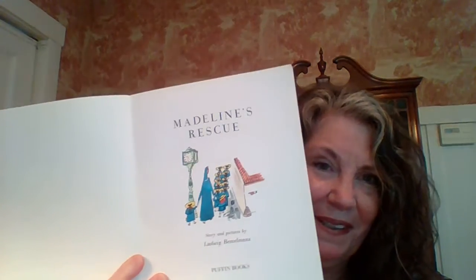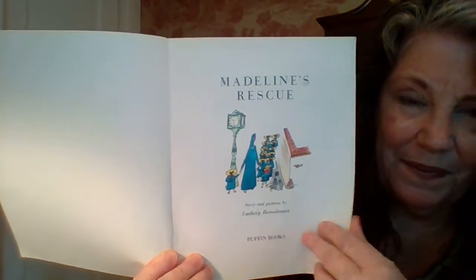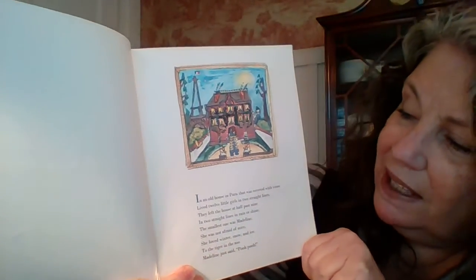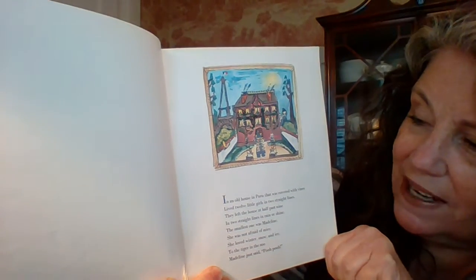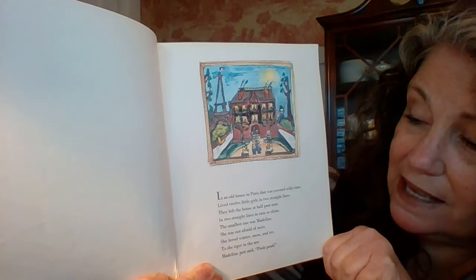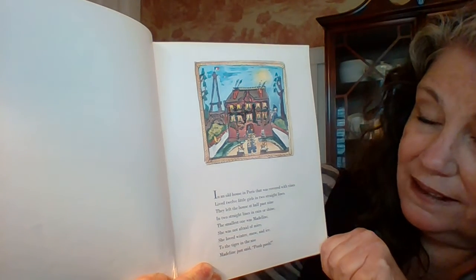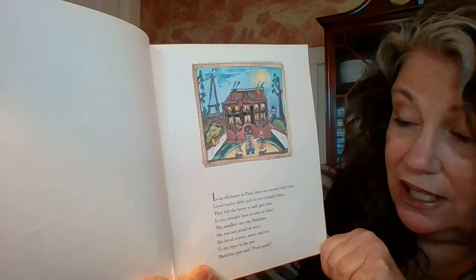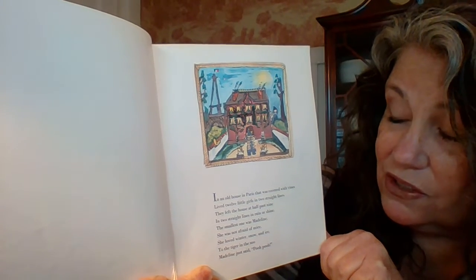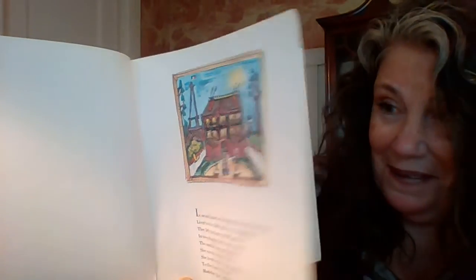There's the title page. In an old house in Paris that was covered with vines, lived 12 little girls in two straight lines. They left their house at 9:30 in two straight lines, in rain or shine. The smallest one was Madeline. She was not afraid of mice. She loved the winter snow and ice, and to the tiger in the zoo, Madeline just said, "Pooh."